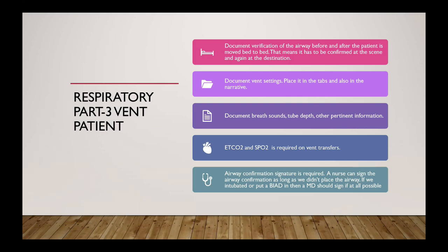Document breath sounds, the tube depth, or other pertinent information. End tidal and SpO2 is required on all vent patients. Airway confirmation signature is required. A nurse can sign the airway confirmation as long as we didn't place the airway. If we intubated or put a BIAD in, then an MD should sign if at all possible.